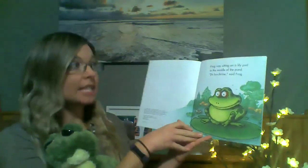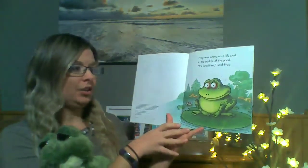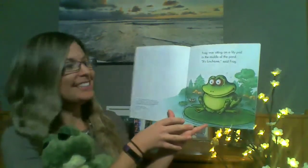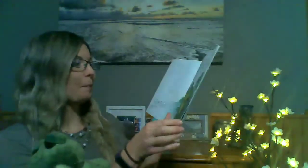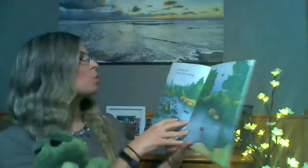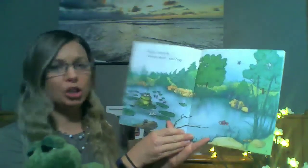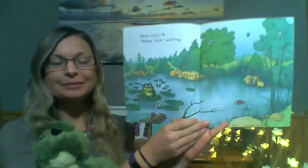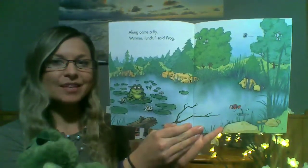Frog was sitting on a lily pad in the middle of the pond. "It's lunchtime," said Frog. Along came a fly. "Lunch," said Frog. What is he thinking? You guess?